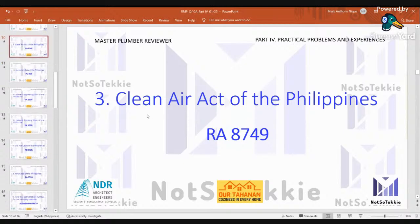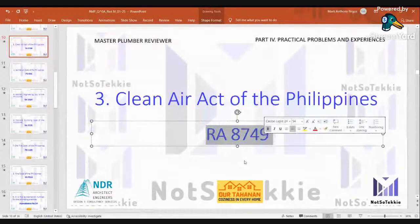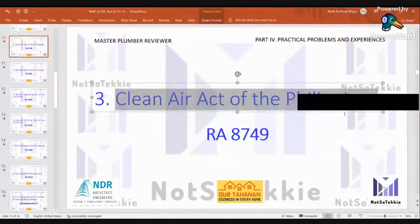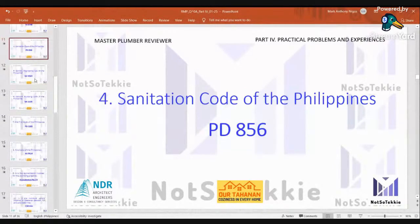Number 3, Clean Air Act of the Philippines. The answer is RA8749. Clean Air Act of the Philippines, RA8749. Number 4, Sanitation Code of the Philippines, PD856. Sanitation Code of the Philippines. The answer is PD856.